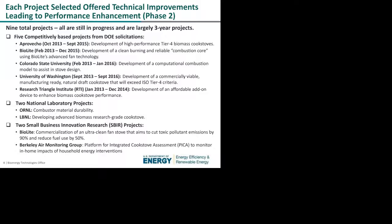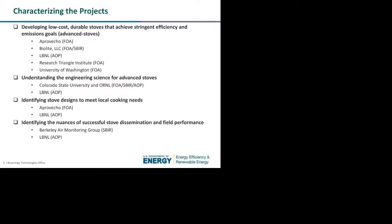There were two SBIR projects, one of which was also to BioLite, to cut toxic emissions, and secondly, to Berkeley Air Monitoring Group, that's developed the PICA, the Platform for Integrated Cookstove Assessments, to monitor in-home impacts of household energy interventions. There are many ways we can characterize these projects.